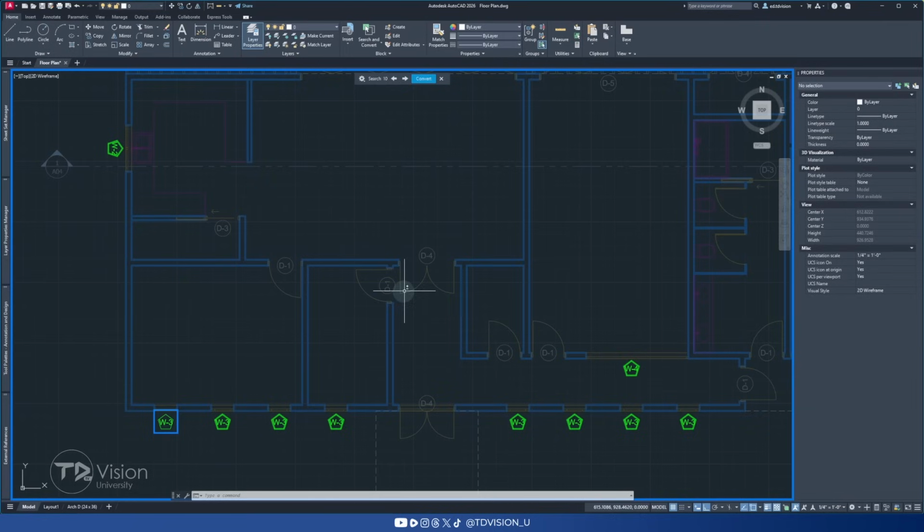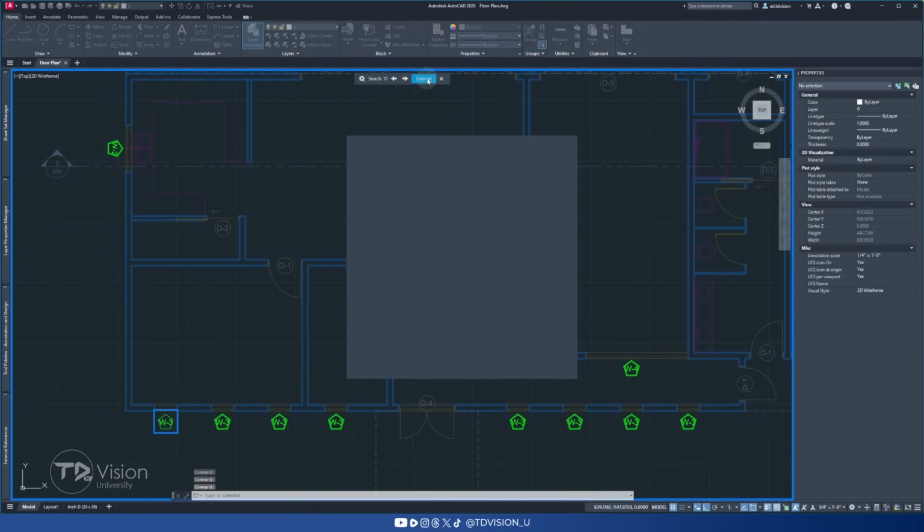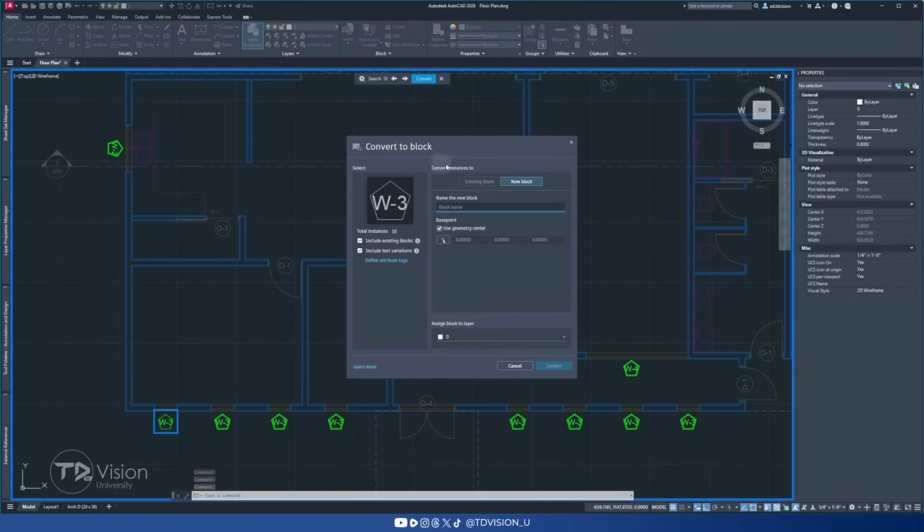Once you're satisfied, you would click on convert, and of course this would open up your dialog here, where you have some additional things that you can do. So this is where the magic really happens. In the left column here, we have two checkboxes. The first one is to include existing blocks. If you had some existing blocks in your selection, you can include them, or you can choose to exclude those. The second option here is what I wanted to point out, which is to include text variation. And of course, you can define your attribute tag by clicking this button here.